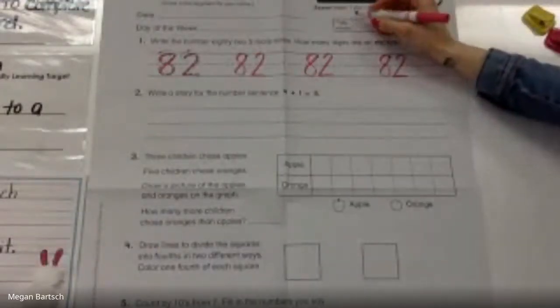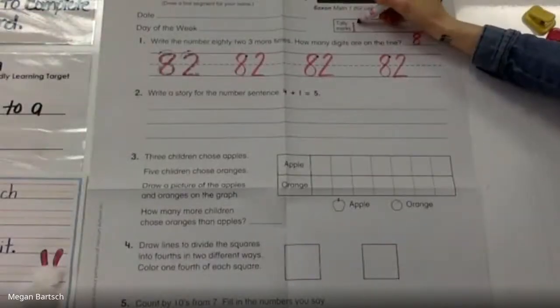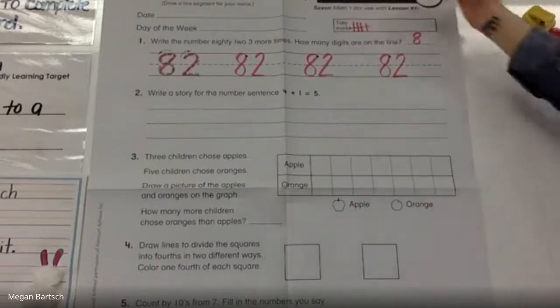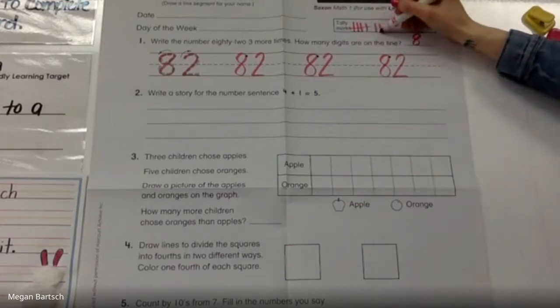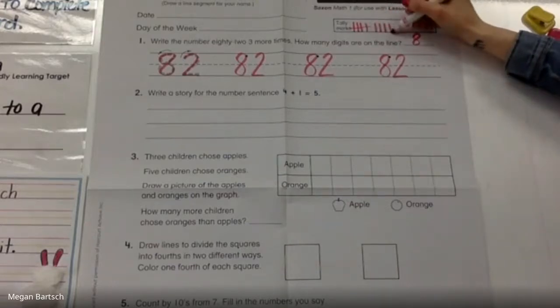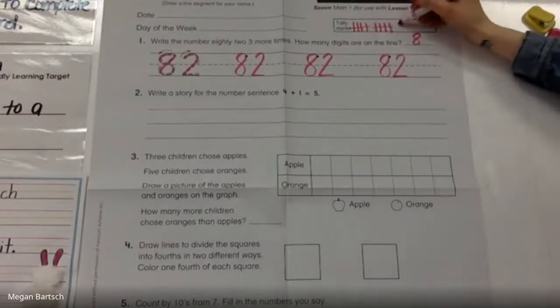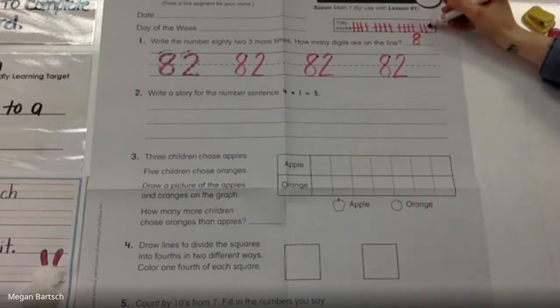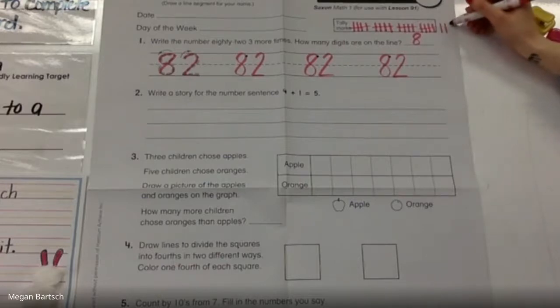Okie dokie. It's okay if they're outside the box. 23. Pencils are ready. Make them with me. Count with me. Ready? Set. Go. 1, 2, 3, 4. Tally up. 5. Good job. 6, 7, 8, 9. Tally up. 10. Good job. 11, 12, 13, 14. Tally up. 15. 16, 17, 18, 19, tally up 20, almost there, 21, 22, 23.